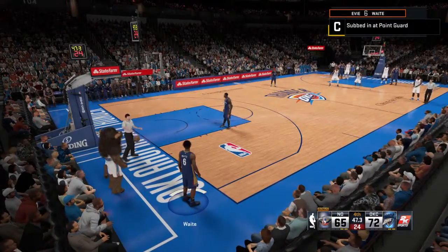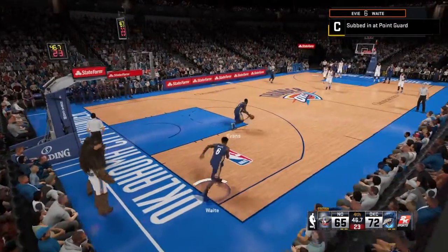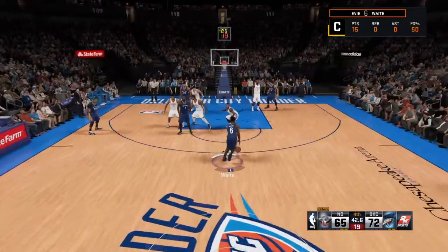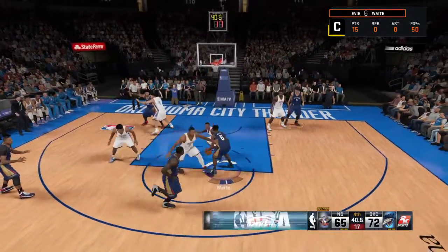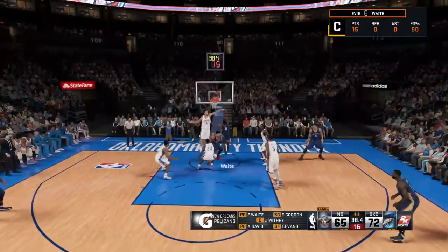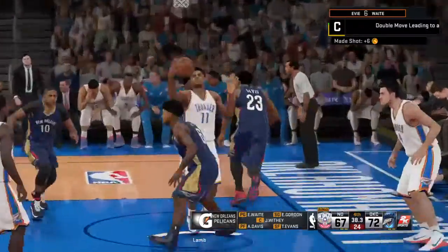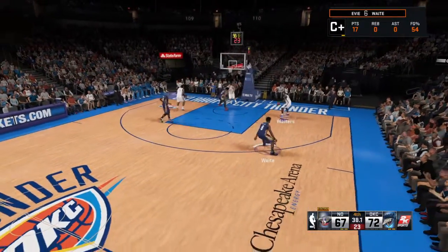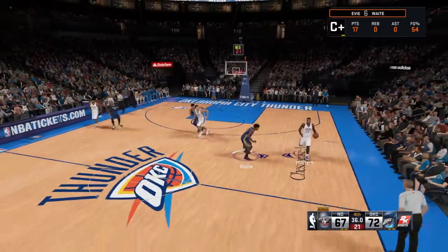And Jeremy Lamb subbed in for Russell Westbrook. And the Pelicans also making a change. Money's checked in for Drew Holiday. So for New Orleans right now, Gordon is the 2 with Evans playing small forward. Jeff Withey is out there with Anthony Davis. And it's Money in at the 1. There's 38 seconds left in the fourth quarter.